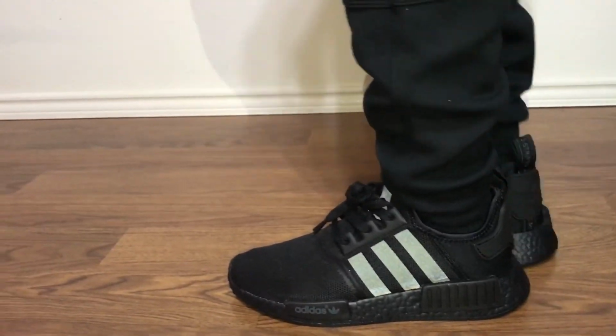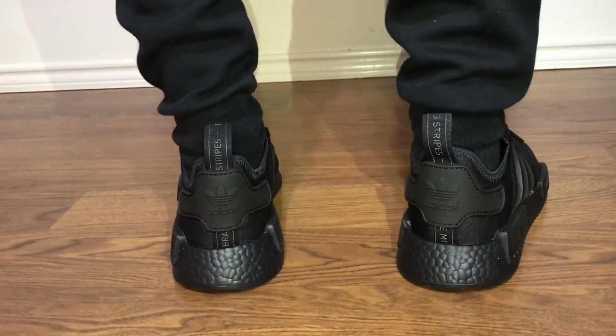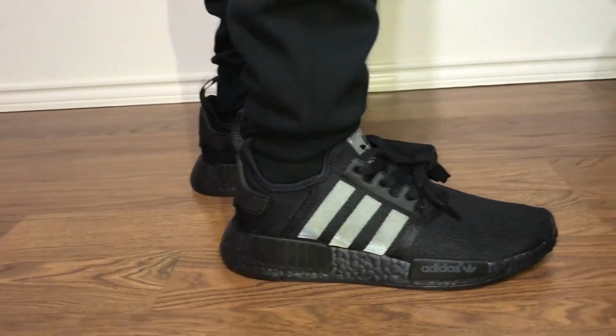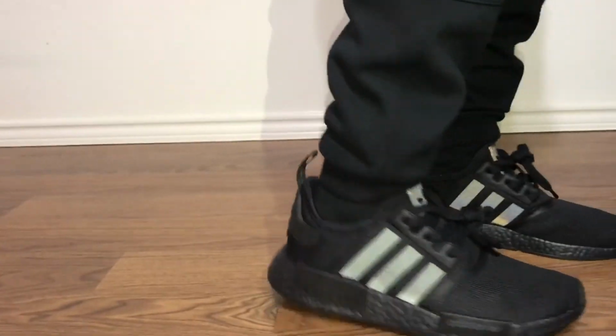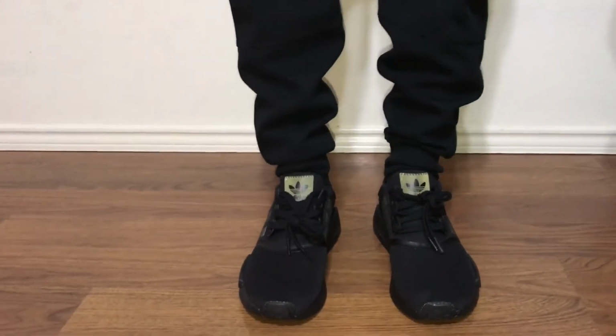Alright, so one last 360. See if I can moonwalk. Oh God. No. I'm sorry, guys. I'm just being silly. It's getting late and I'm tired, so that's what they look like on feet.